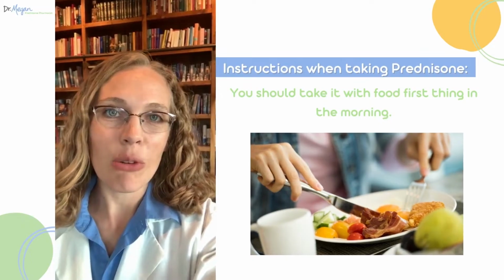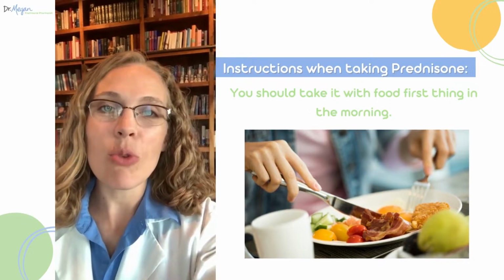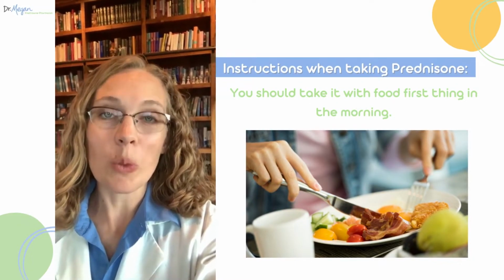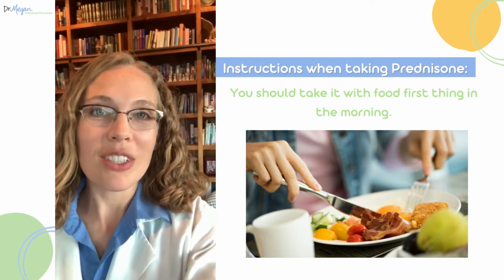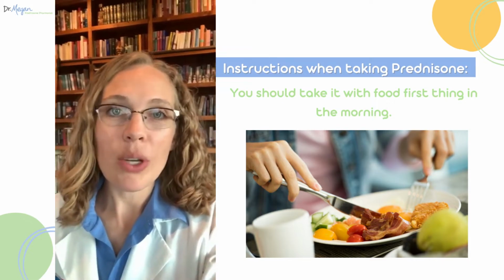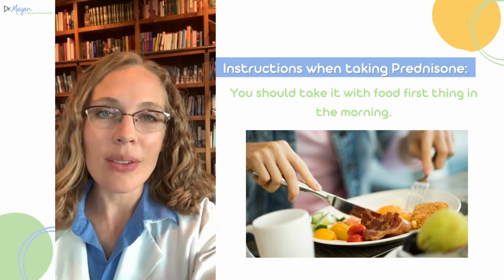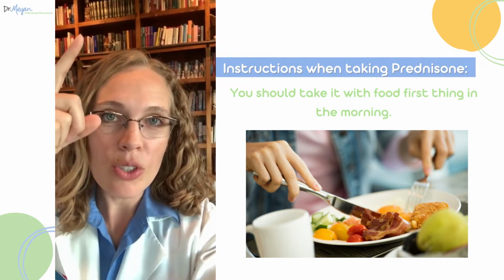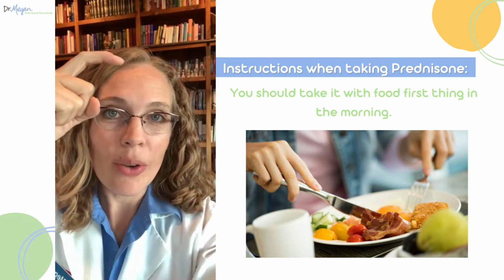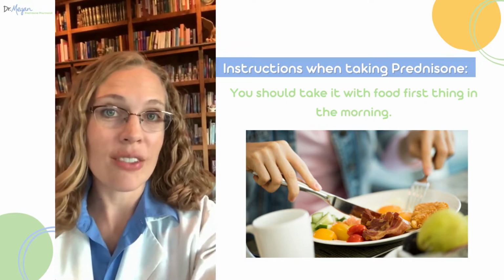The instructions you often receive when you get a prescription for prednisone say you should take it with food first thing in the morning. And while that is true, I'd like to give you more nuance to that. I agree that for most people, you should definitely take it first thing in the morning. That is because prednisone is mimicking and replacing a hormone in our body called cortisol. Your body naturally releases cortisol the most first thing in the morning, and throughout the day it slowly goes down. By bedtime, it's at its very lowest.